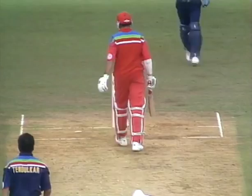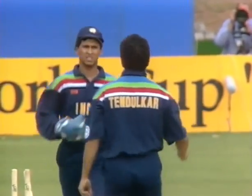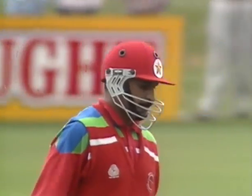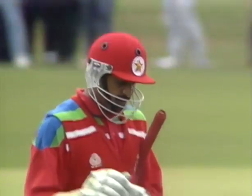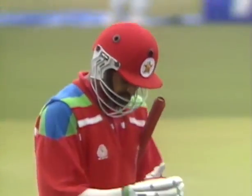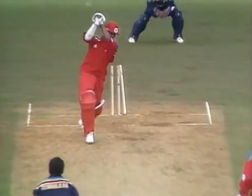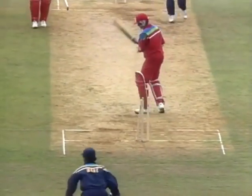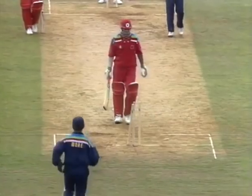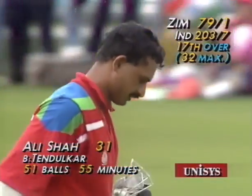Oh, he's bowled. Tendulkar clean bowls Ali Shah, going down the wicket, trying to get on with the job, misses, and back go the stumps. So the first Zimbabwean wicket has gone. Ali Shah for 31. Yes, well, this was bound to happen. In fact, it just left the left-hander a fraction. But obviously, Zimbabwe have got to do all they can to get to this total of 204. And they've got to adopt desperate methods, and that's going to happen. Zimbabwe now 79 for 1.